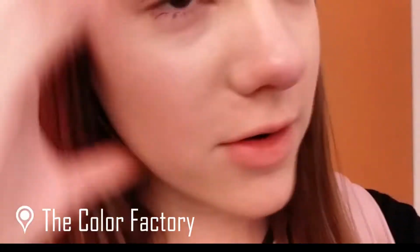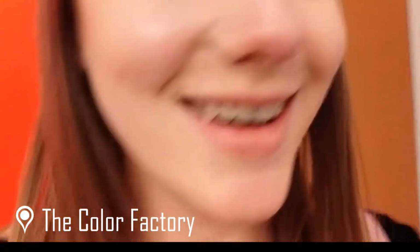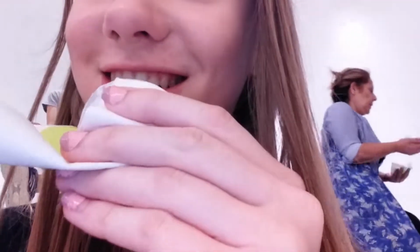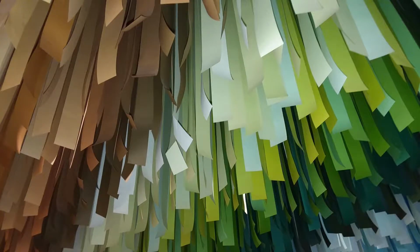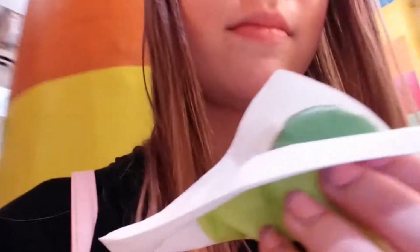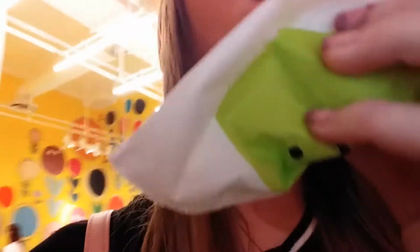So we're at this place called the Color Factory. It's like a modern museum, so I'm really excited. Chocolate sundae mochi. It's very interesting. It's good though. I'm gonna eat this now.